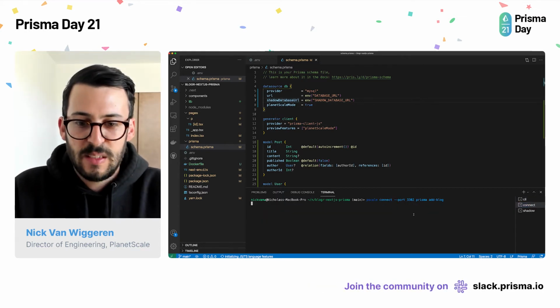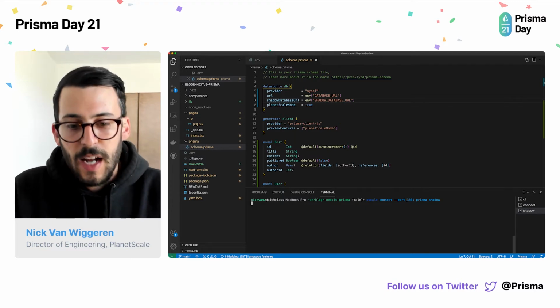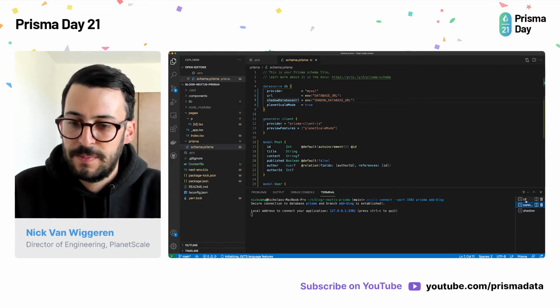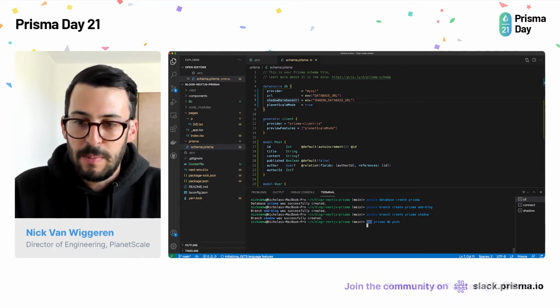We're going to go ahead and spin up that proxy I was just talking about. This will securely tunnel on port 3302 back to my add blog branch. And this will tunnel port 3301 back to my shadow branch. Once these are up, I can go ahead right here and run db push.